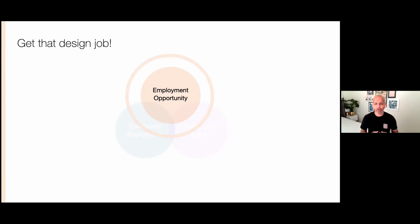How do you build a portfolio that helps you get that design job? Starting with the end in mind and focusing your efforts on building a portfolio that helps you get that job. That single sharp focus that helps you get the attention of recruiters and or hiring managers and gets you that foot in the door.